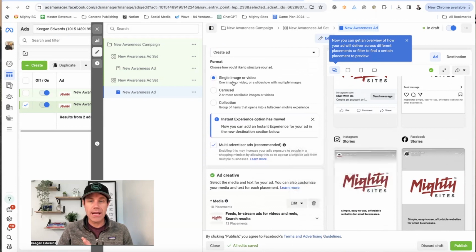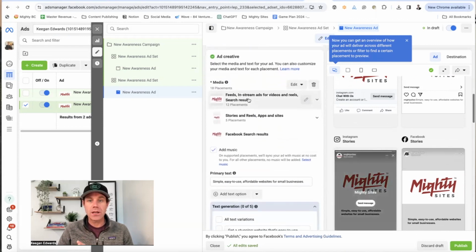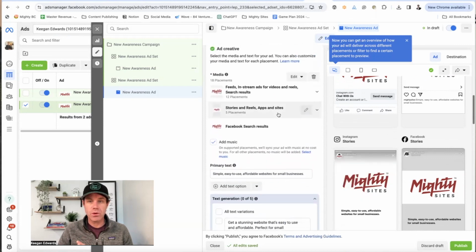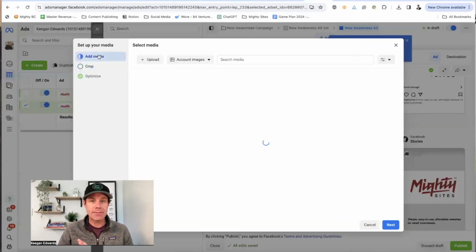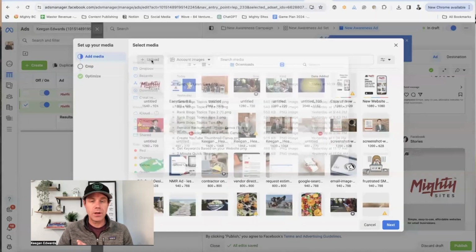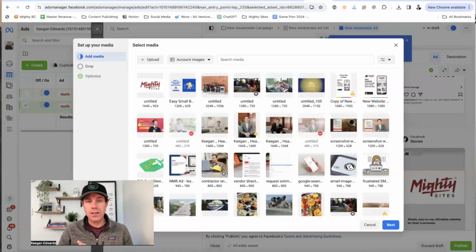Now you can create an ad. You can see it's based on a single image or video. And you can add in the ad creative here, right? So it's taken this media placement for me, but if I want to edit this, I can edit the media and I can add different media. So I've already added all this stuff. I can upload specific types of media that I want. And how do you do that? Well, here's the other cool thing.